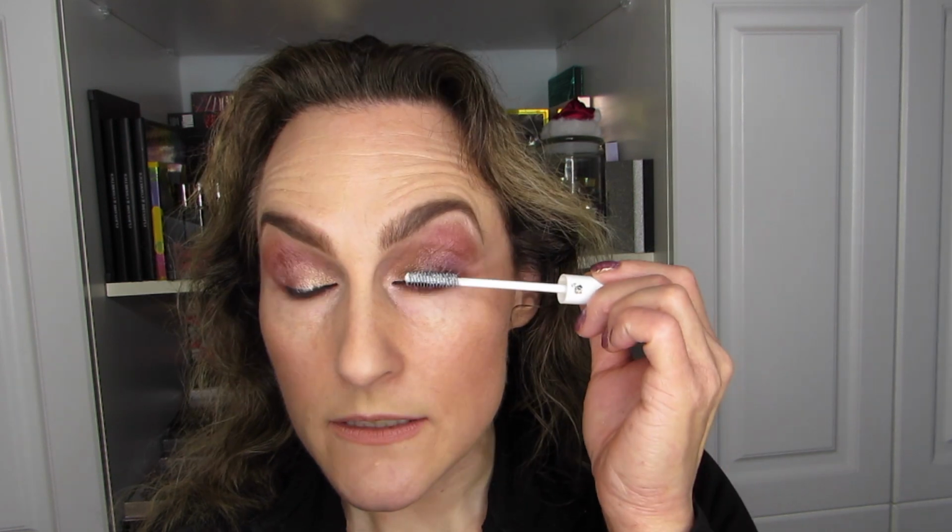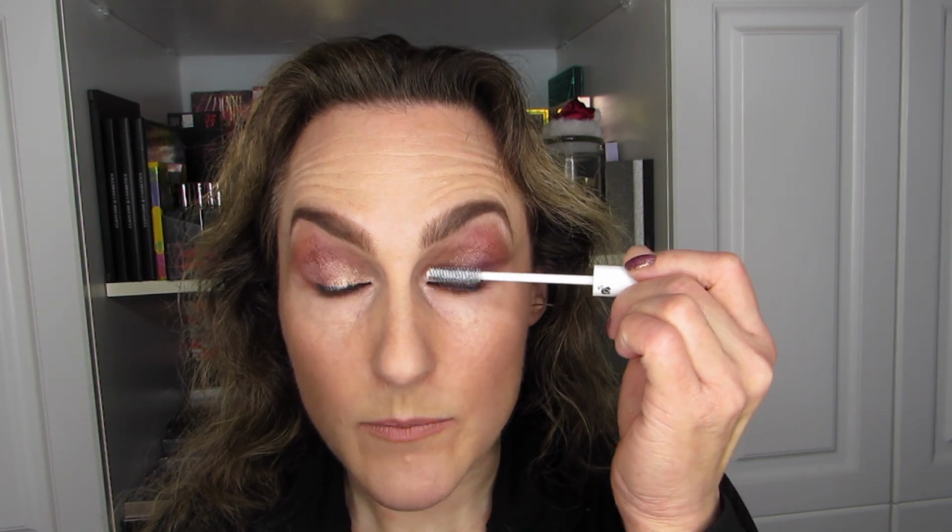So I'm going to use the two product option from Lancôme. I know, blasphemy, it's a competitor, but I guess any other mascara would be a competitor to the Grand Entrance. But I do want to use up mascaras that I have open. I have this one open, and so I'm using it.